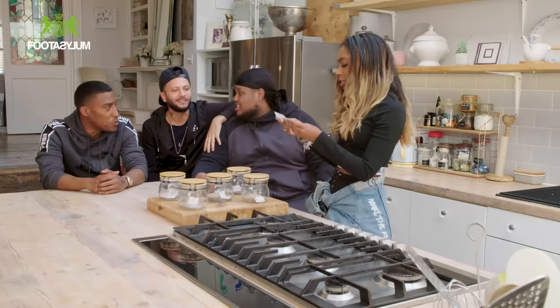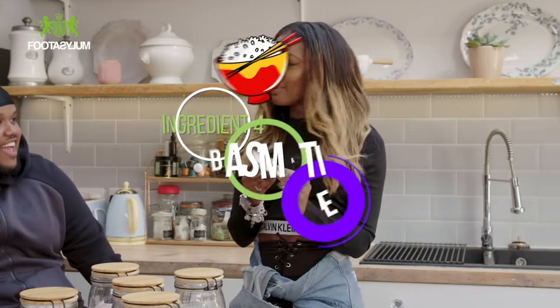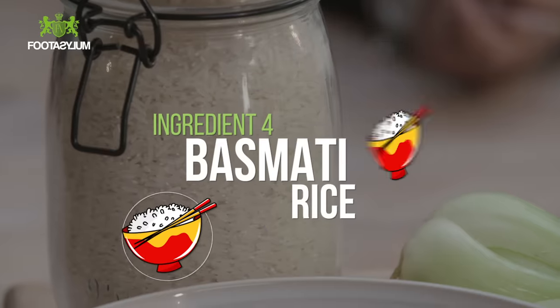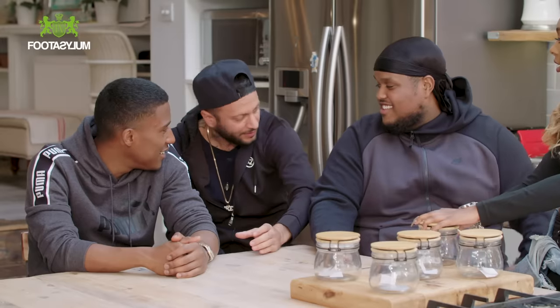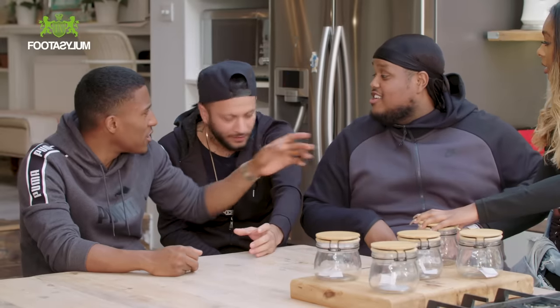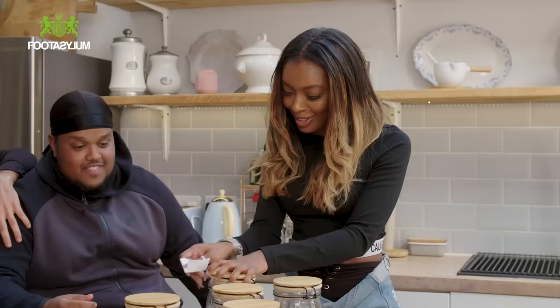Oh God, I'm actually nervous. This isn't gonna work though. Wait, basmati rice. But with pak choy, that's a bit different. I don't know what pak choy is though. It's like a plant and you peel away from it. Where does it come from? From the center. Here comes the last ingredient for Jourdan.